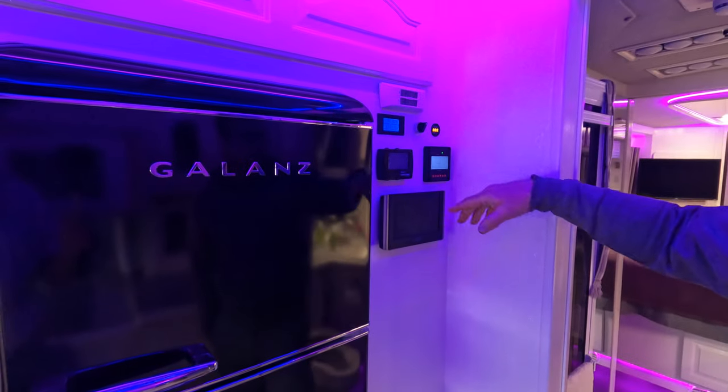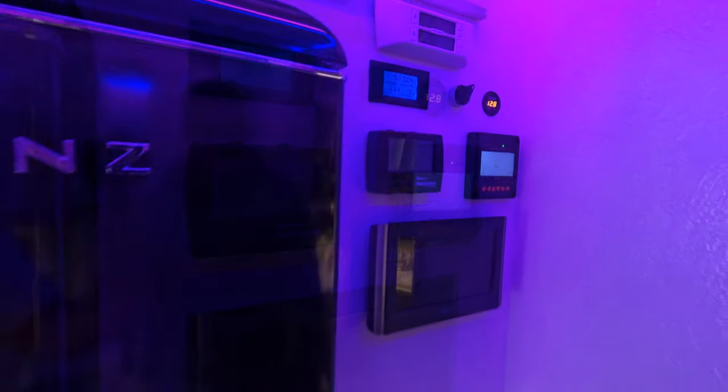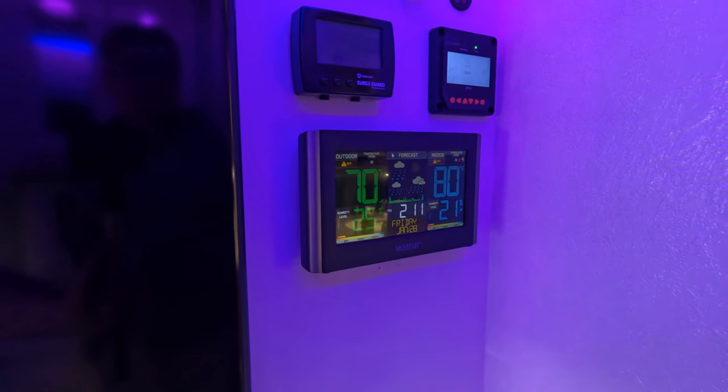Here's my solar monitor, my solar stuff coming in. The sun's going down and my panels are flat, but you can see it's pulling in a little bit now. It's only pulling 2 amps. Even on a cloudy, rainy day, you're still going to pull something in. I use it for the house batteries, and then we've got our weather station here.